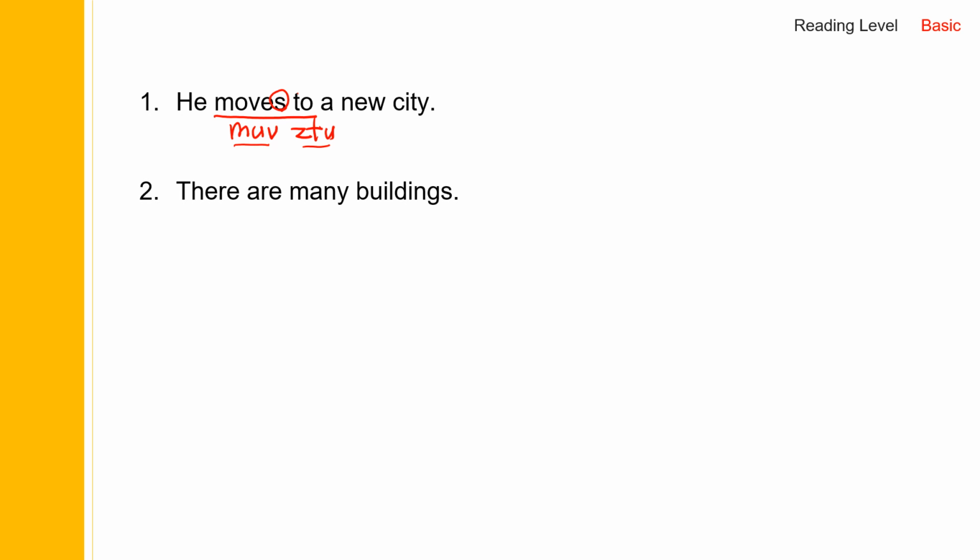And next one, there are many buildings. Nothing specific to practice, but be careful with S ending. There are many buildings. Next one, there are many taxis. This one sounds like taxi, right? And then S sounds Z, taxis. There are many taxis.